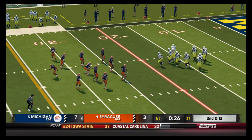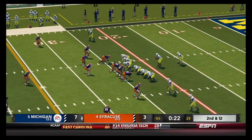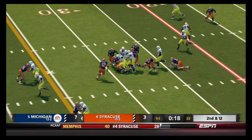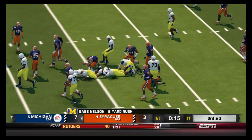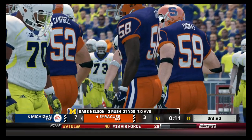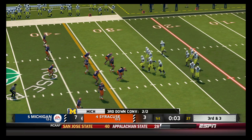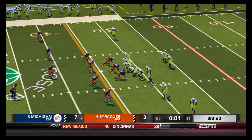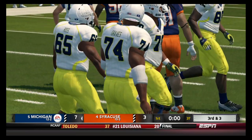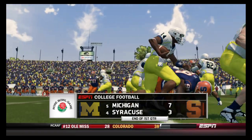From their own 23-yard line, second down, Michigan holds a 4-point lead. Gets out to around the 32. Play right. Check it out. Third down. The Wolverines lead 7-3.